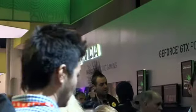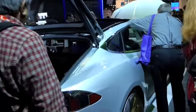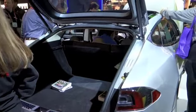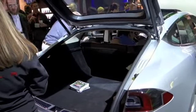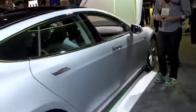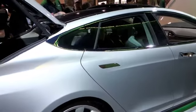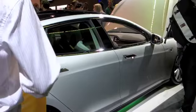We're at the NVIDIA booth, and their equipment is used in the Tesla electric car, which is here on display. Here is the trunk, and there is a trunk in the front because there's no engine that holds almost as much. There are lots of people here looking at the car. The Tesla, I think, starts at about $60,000. I was told that the battery, depending on which battery you get, can go from 150 to 300 miles.